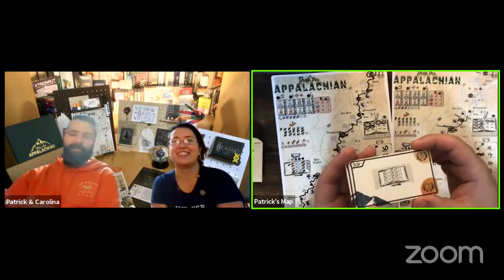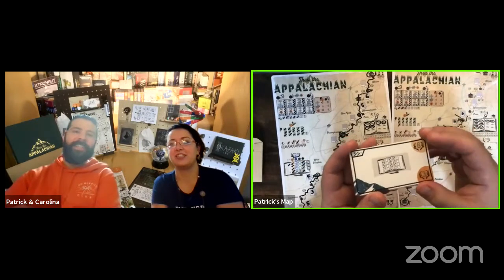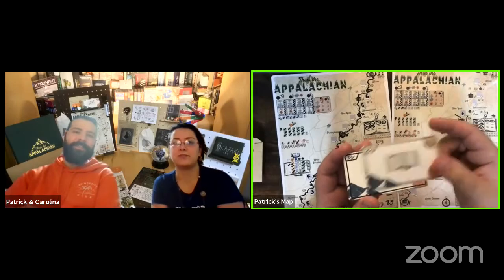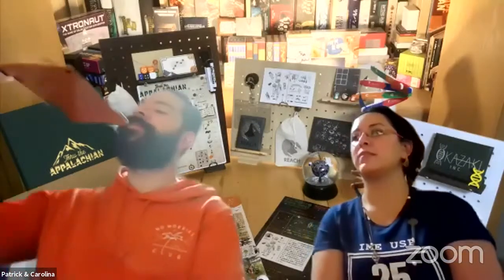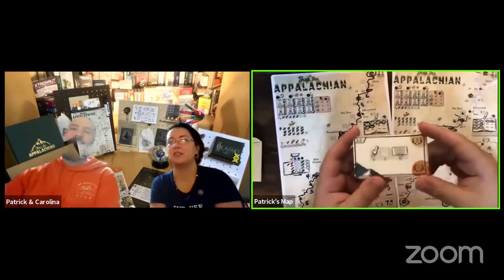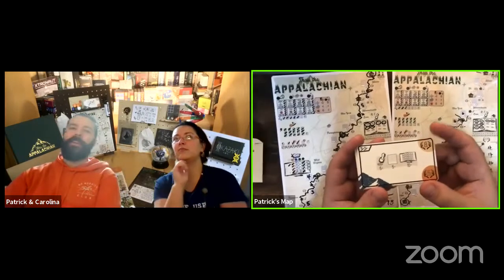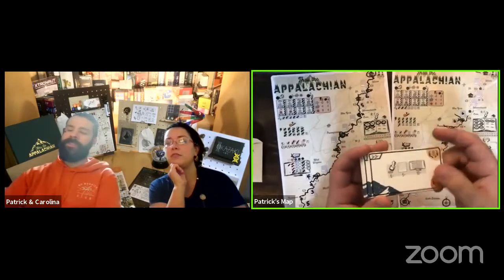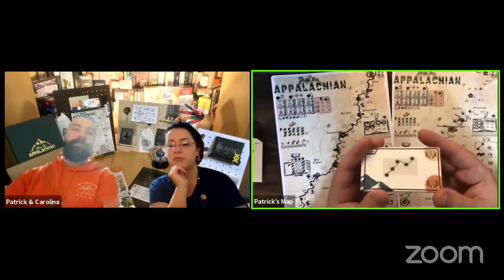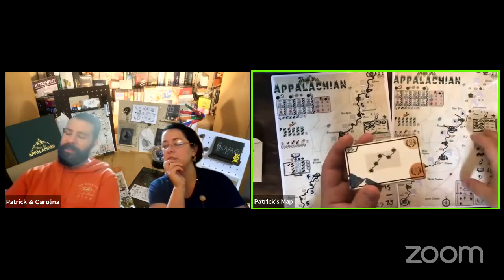This one, I think everyone but me probably would have finished. This is for completing three columns in your journal. This one is for sort of diversifying. So you need to get five stamps, five pictures, and 10 journal entries. This one's for stopping at consecutive shelters.